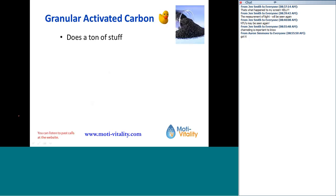Granular activated carbon, speaking of which, does a ton of stuff. It is the most versatile of all of the medias out there. It'll take out some suspended matter, some precipitated iron. It will adsorb chlorine. Now, that's not a typo. It's not absorb, it's adsorb, and we will talk about that more when we talk about adsorption and absorption.